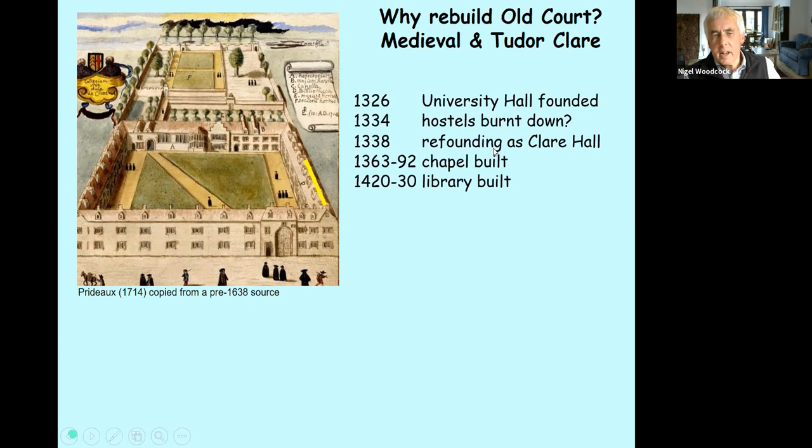Clare Hall, as it was then known, was founded in 1338, or refounded, maybe using some of the original buildings, but all we know is that this court was constructed in phases. We know that the chapel was built in here in the mid to late 1300s. It's exactly where the present chapel is. So when you've moved all this lot back by half a court, this sticking out bit is where the present chapel is, though rebuilt. And it had a library built on top of it.